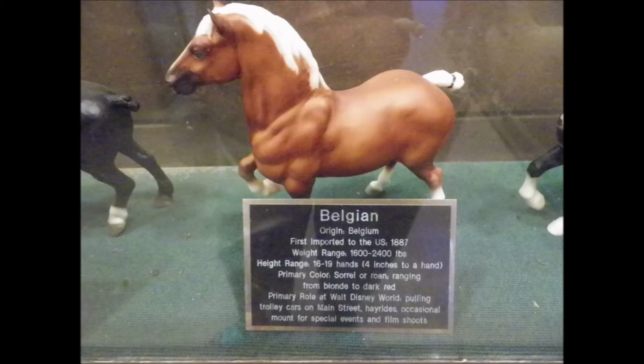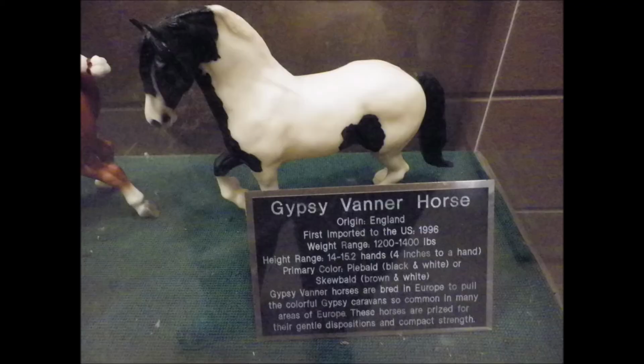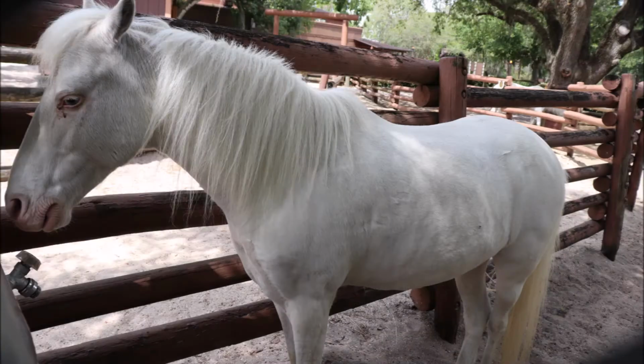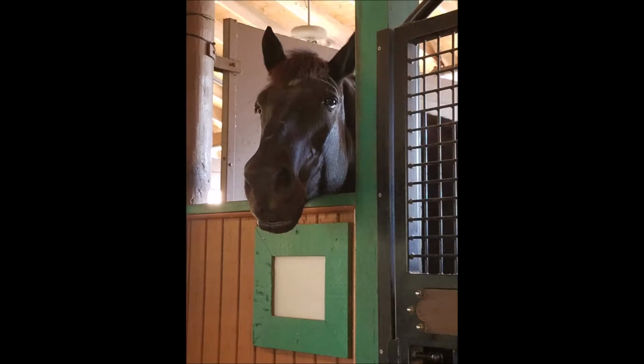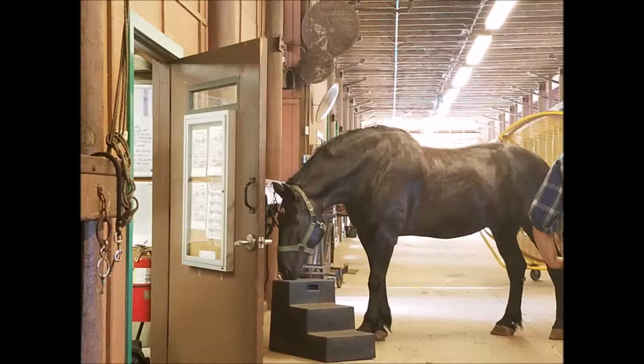While you're down at the Tri-Circle D Ranch, make sure you check out their displays, including the Dragon Calliope. That's a horse-drawn musical instrument that Walt Disney himself purchased for the Mickey Mouse Club Circus Parade at Disneyland back in the 50s. You can also meet up with the horses that pull Cinderella's carriage over at the Magic Kingdom. And while you're there, don't forget to say hey to my namesake, Bob. He's a Percheron. You also have daily meet and greets with the draft horse and daily bathing times. And if you're really lucky, you might be there when a blacksmith is doing his job and getting the horses ready.